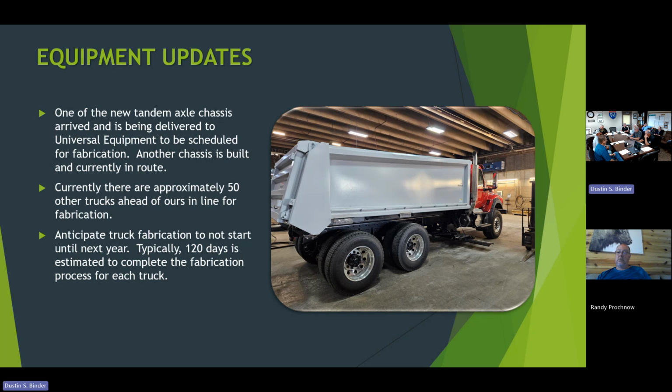So when you order a new truck, and you call ahead to talk to Universal and say, hey, we've got 2 trucks coming in 6 months, there's no way to know, it might be late. They don't schedule that truck until it's in their yard.